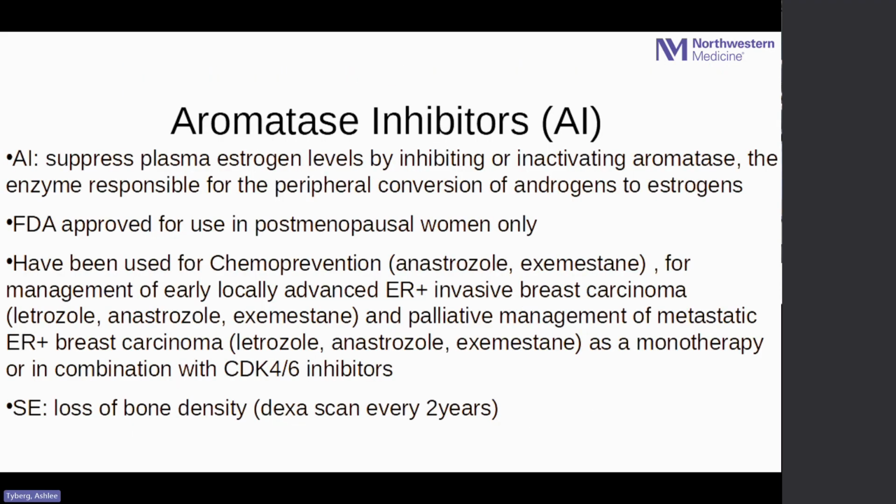In addition to tamoxifen, there are 3 other medications that we can choose to treat early breast cancer, and they are called aromatase inhibitors. There are 3 of them: letrozole, anastrozole, and exemestane. Now, while tamoxifen can work for pre- and postmenopausal women, these aromatase inhibitors work just for postmenopausal patients. They work differently. As I mentioned, they work by basically inhibiting the enzyme that produces estrogen, and they have been used for chemo prevention, for preventing breast cancer. They are used for management of early stage invasive breast cancer, and they are used for management of metastatic estrogen receptor positive breast cancer.